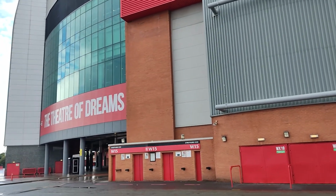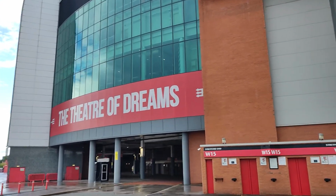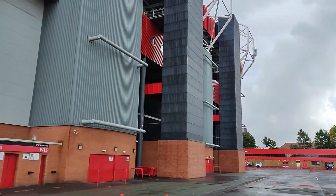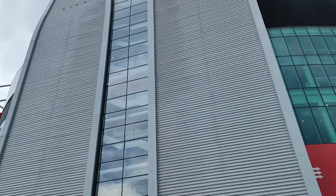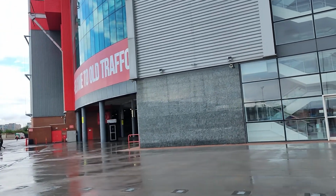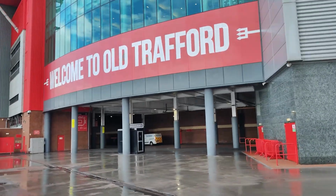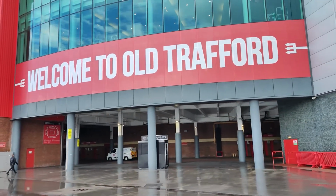The Theatre of Dreams. It wasn't that last night. It wasn't the Theatre of Dreams last night. There we go. So now we're approaching the north stand. This is the corner, the Stretford end and the north stand. And again on the corner here, look, we have some new signage. This one says "Welcome to Old Trafford." So over the past month they've done a few little things, paint jobs, which does look better obviously than the faded red pinky colour it was, and I've added some signage.